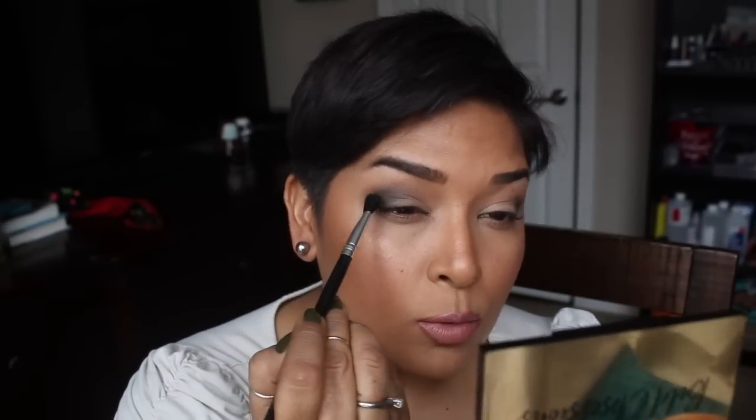This guy here in the pan looks a little blue. Do you see that? Like a charcoaly blue-gray, I would say. And I see a little bit of the blue on the eyes, but once I blend it out, it looks more grayed out than anything. Like a charcoal gray. Not so much the blue anymore.